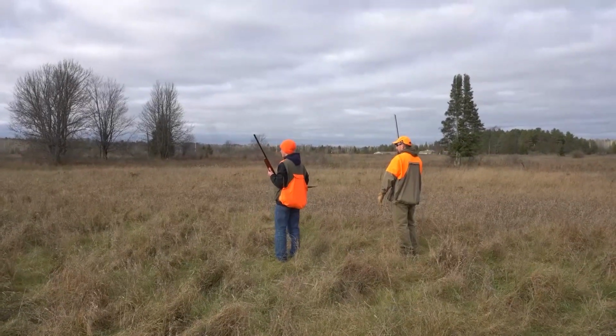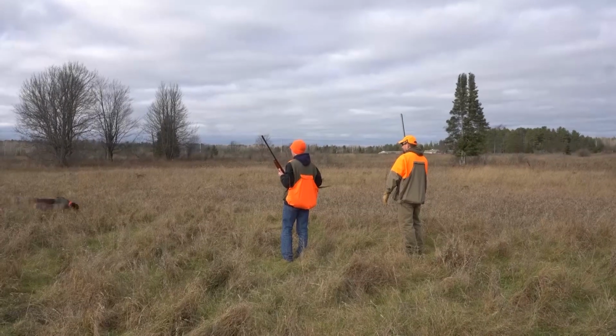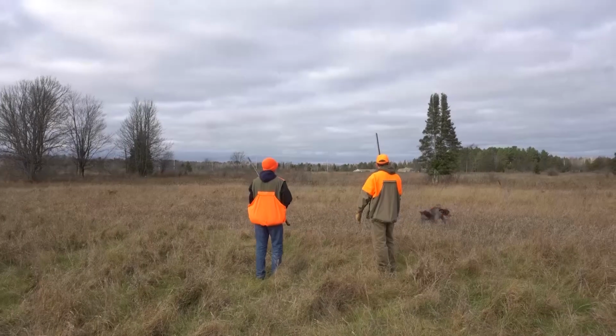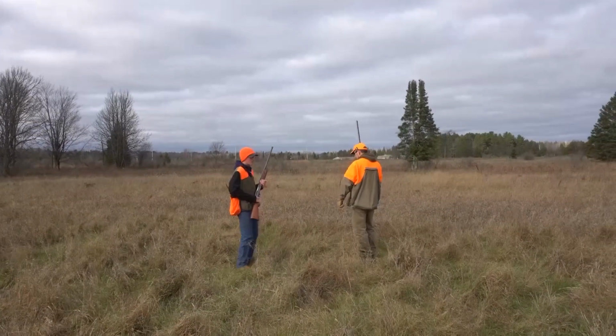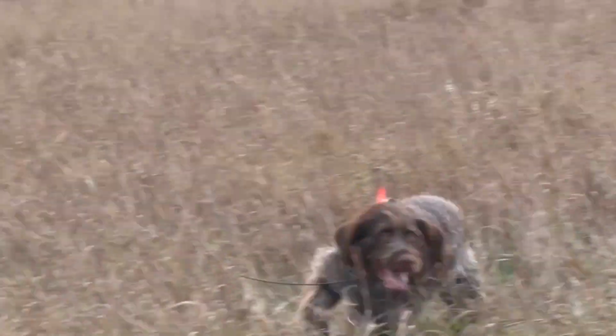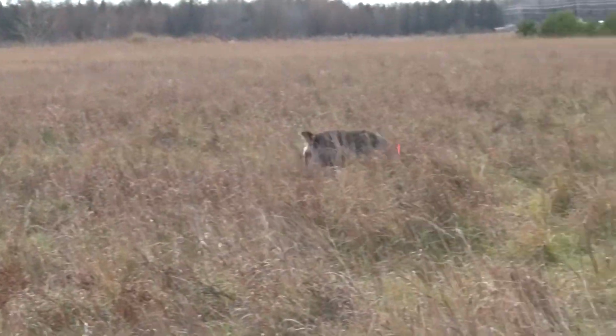So what we've done now is when the dog's being corrected with the training collar, you're correcting the dog, not the collar. So we're trying to make it so the dog's not collar smart, that he minds when he's got the collar on, and he doesn't mind when he doesn't have it on.